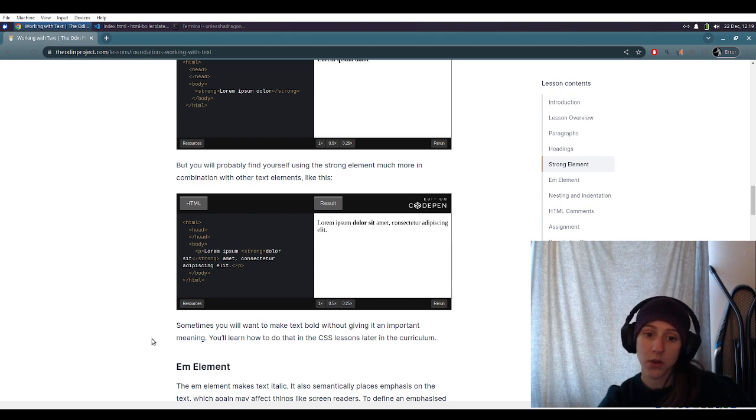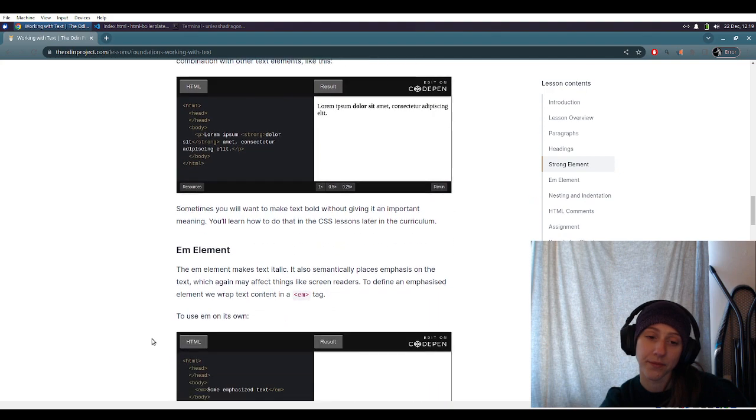Sometimes you will want to make the text bold without giving it an important meaning. You will learn how to do that in the CSS lessons later in the curriculum.